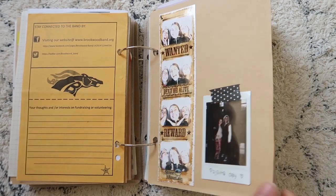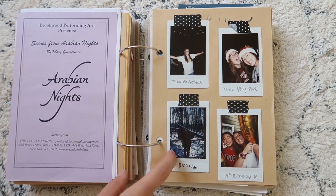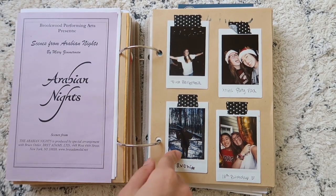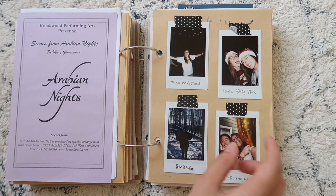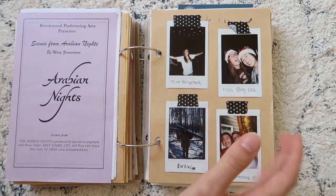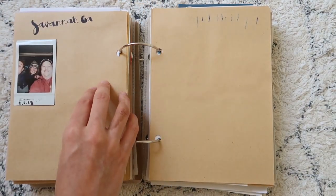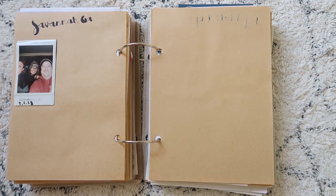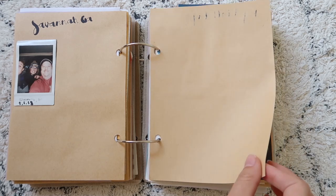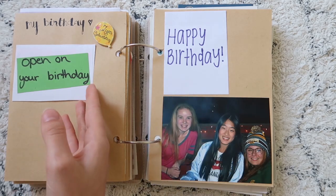More pictures. This was a deer play, and we had snow. Went to a Christmas party from our organization. I went to my first basketball game, which turned out pretty black, but never mind. And I went to Savannah for New Year's with my host family, and I still need to print the pictures for that. And then I put everything related to my birthday here.